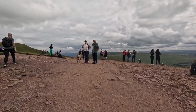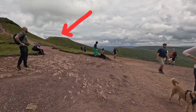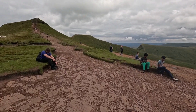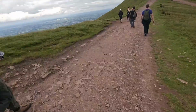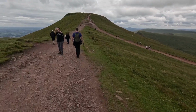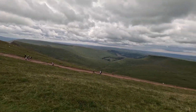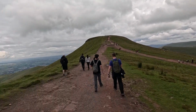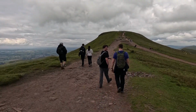Now, don't be mistaken, this is not Pen y Fan, this is not the top. Pen y Fan is over there in the distance. This here is the first bit of mountain that you get to. You will have the choice of two routes to get to Pen y Fan. There is one where you have to scramble up a little bit of some rocks in order to get to it, or there's a more simple lower path that goes around here. So if you want the less challenging one, take this path.